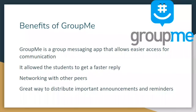The benefits of GroupMe. GroupMe is a messaging app that allows easy access for communication, which means we interact with Dr. Harris and our peers for help and assistance. It allows us to get a faster reply. It networks with other peers. It is a great way to distribute important announcements and reminders. Just like I was saying, if we need to know what time class is going to be canceled, or an assignment that we need to do, GroupMe is the best. Yeah, that's the best choice.